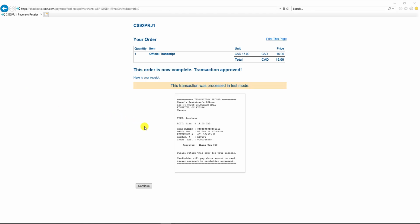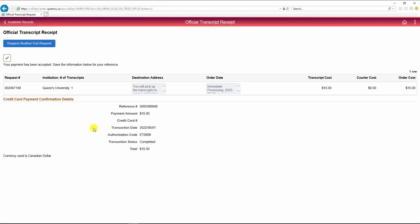Successful transaction processing will direct you to the transaction confirmation page. A copy of this receipt will also be sent to the email address provided in the previous step. Next, select Continue to go back to SOLUS Student Center. Here, we can see that your payment has been accepted. Next, select Request Another or Exit Request button at the top left side of the screen.